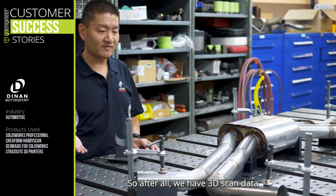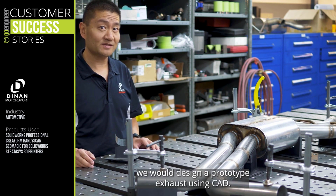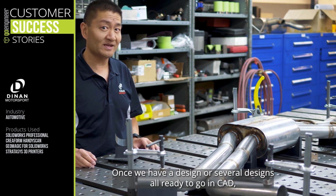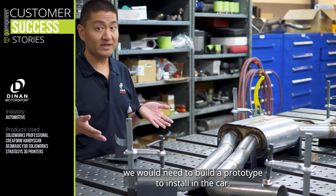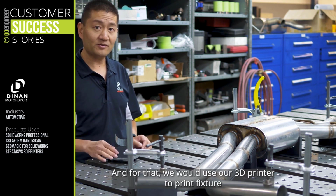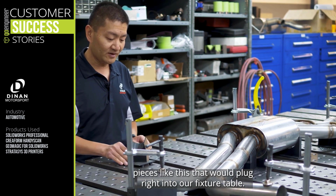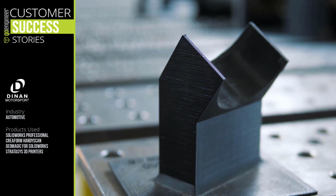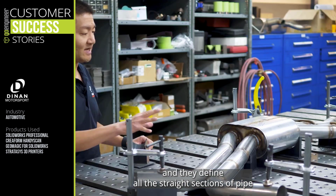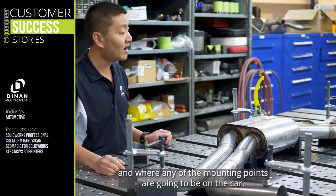So after we have 3D scan data, we would design a prototype exhaust using CAD. Once we have a design or several designs all ready to go in CAD, we would need to build a prototype to install in the car. And for that, we would use our 3D printer to print fixture pieces like this that would plug right into our fixture table. You can see a number of them here, and they define all the straight sections of pipe and where any of the mounting points are going to be on the car.